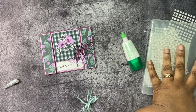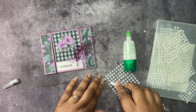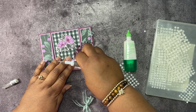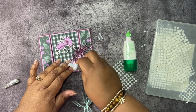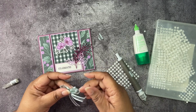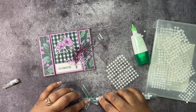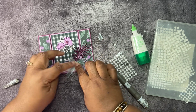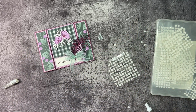So let me get, I usually use Tear & Tape for my bows, but let me get a bigger glue dot. We're gonna just put a couple of them here. That's gonna help hold everything down as well as hold our bow. Am I thinking right? Yeah, this is the back side. We're just gonna press that down right in there. And I probably can trim these tails a little bit shorter.